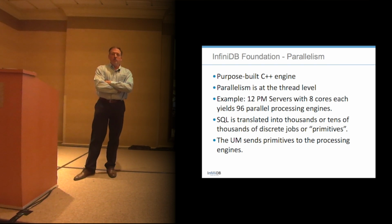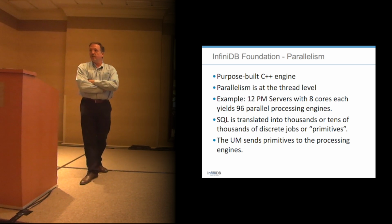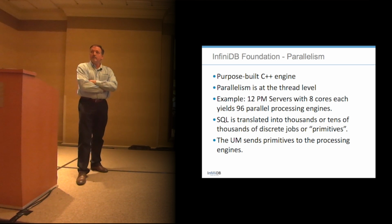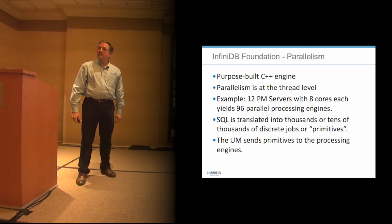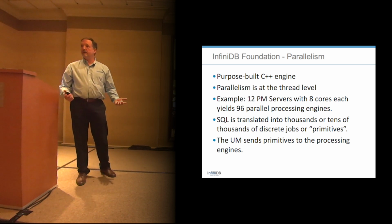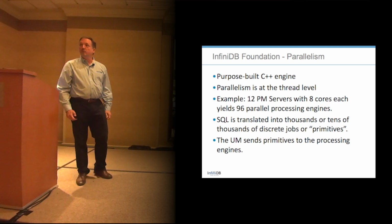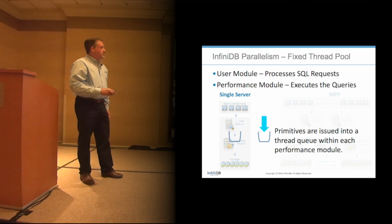Typically, a query can be broken down into thousands, tens of thousands, or hundreds of thousands of very small primitives, depending on exactly how many rows are required, how much is required for the query. So it's intended for accelerating large queries. I think you're probably already starting to get that, rather than accelerating small queries or individual reads and writes. And this is kind of a little graphic.